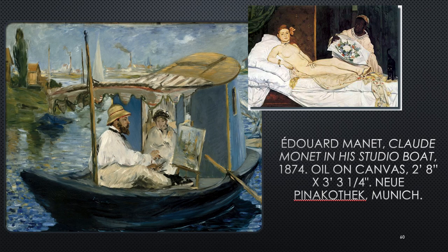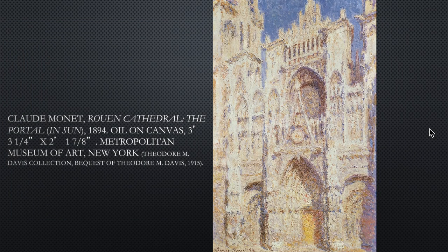So I want you to notice the difference in styles. Manet's personal style has also changed. He's gotten much looser. Look at the treatment of the water here and the light brushstrokes up in the sky. Even the modeling of the figures here is much, much freer than it was in Olympia. So this is the influence of the Impressionists. Now, Monet, we're going to look at several of his because he was so important.